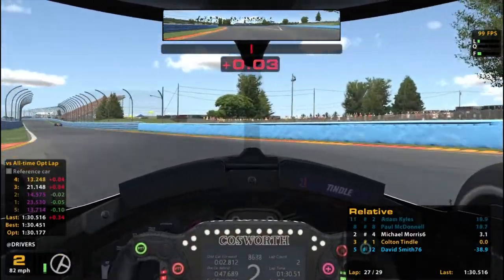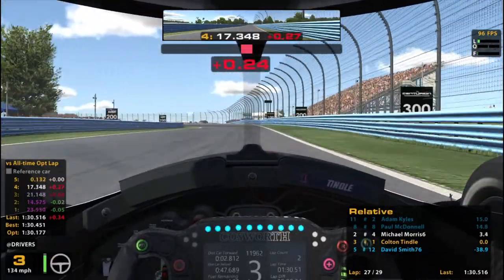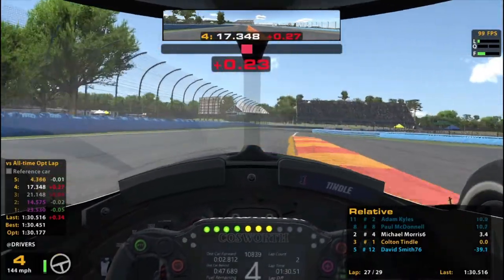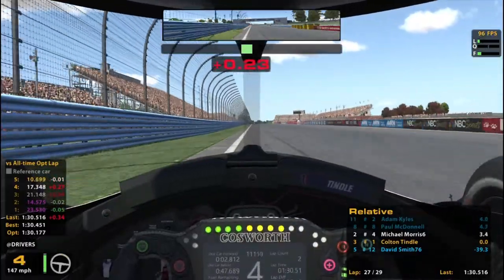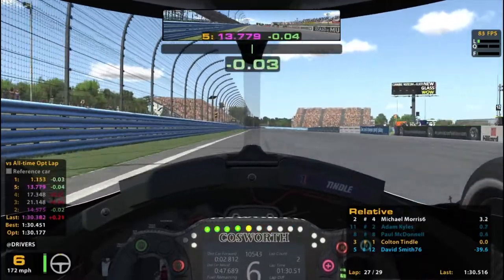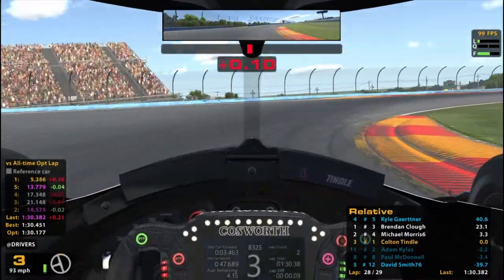I got all messed up there. I shifted into fourth and then got all kinds of weird. Threw me out of sequence. Such a feel that you have when you get out of sequence, you start getting a little weird. It's too bad that was a good lap up until that point, too. Two to go. Keep it together. We'll be on the podium.